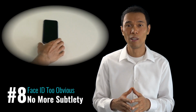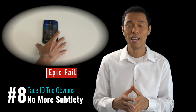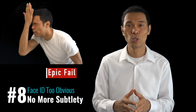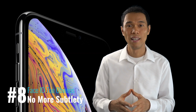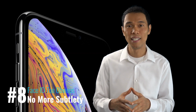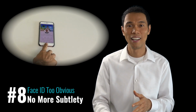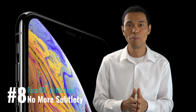Another drawback to Face ID is that when you're in a social gathering and you simply want to unlock your phone to do a quick glance of your social media statuses, you now have to pick up your phone, put it up to your face, look at it, and then swipe up. It is so obvious, so awkward and inconvenient that it makes me miss Touch ID, because in the old days, you could just do it so subtly with Touch ID and you don't have to put the phone right in front of your face just to look at your social media statuses.